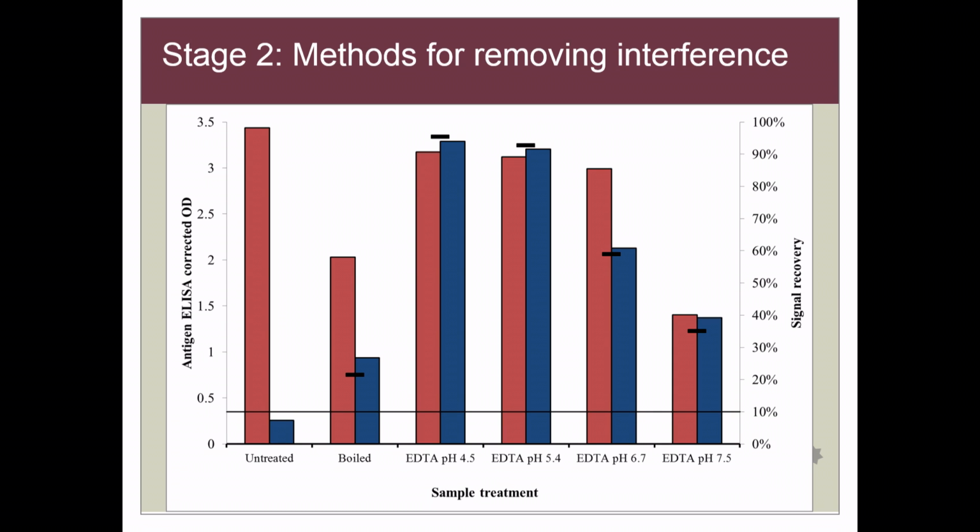And so when we had our untreated samples, as we've just seen from the previous figure, we had a very strong response in our positive control here in the red bar, and a negative response here on the blue bar, which is our experimental sample. And the first treatment we tried with these was boiling the sample, so we subject it to a boiling water bath for 7 minutes, and then we centrifuge the sample, the precipitate that's formed during the boiling is then centrifuged out, and we can test the supernatant in the same ELISA.